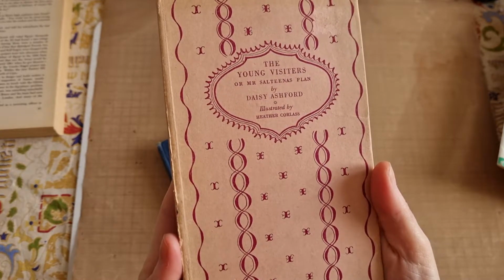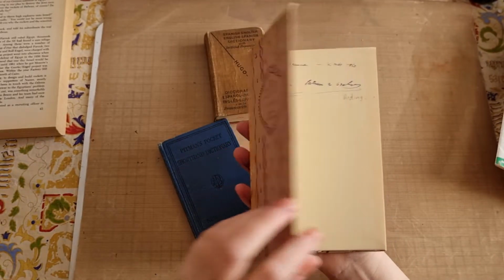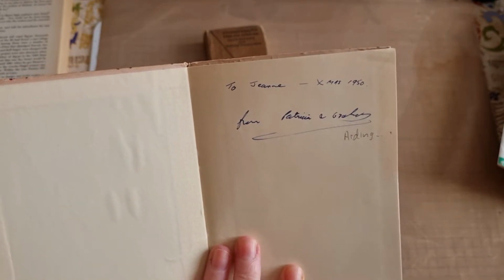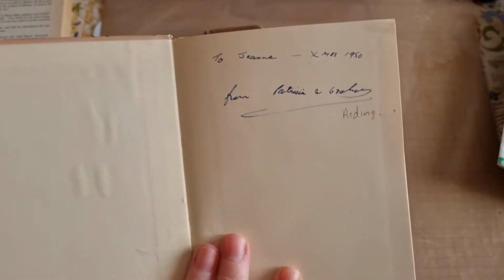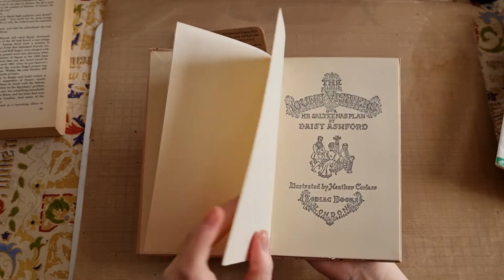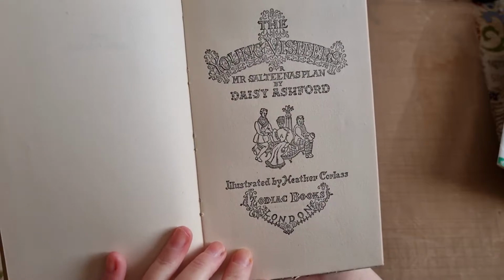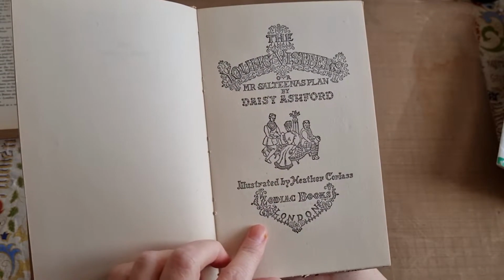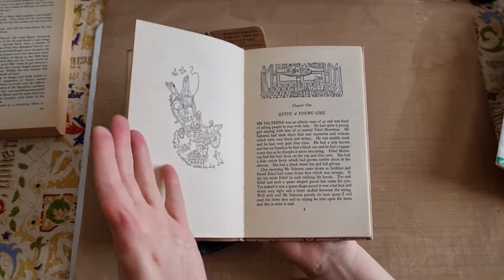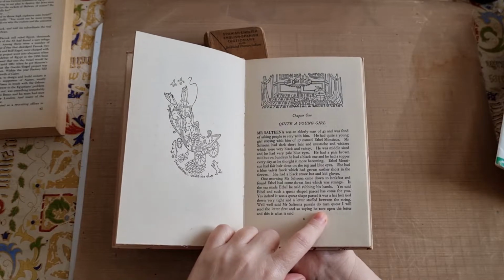It is The Young Visitors, or Mr Salteena's Plan, by Daisy Ashford and illustrated by Heather Corliss. And again, it's inscribed, look at that, to Jeannie, Christmas 1950, from Patricia, and I think that's Graham up there. And they've put Arding down there, maybe that was the surname. The illustrations in this are beautiful. It says it's part of the Zodiac books from London. They must have been a collection. Other than the fact it's beautiful, this line made me chuckle: Mr Salteena was an elderly man of 42.